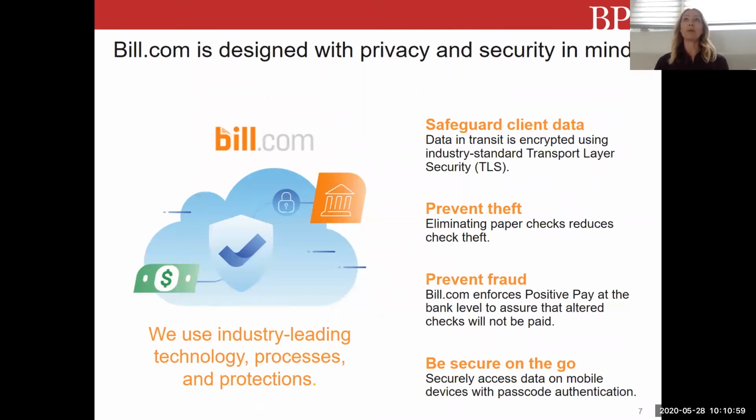And then we also keep your bank account as well as all of your clients' bank account information private from vendors by allowing you to make digital payments through the Bill.com account. Finally, your ability to access Bill.com from anywhere at any time on any device really gives you the security to receive payments from your clients, invoice your customers on the go.